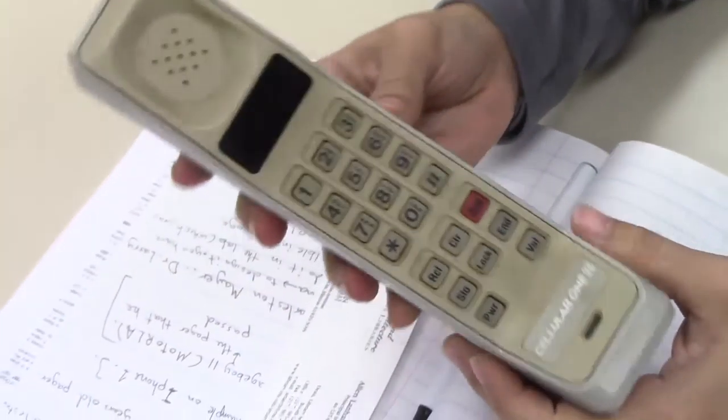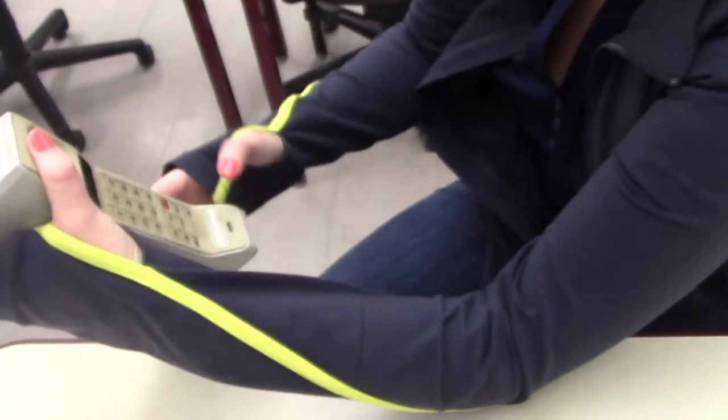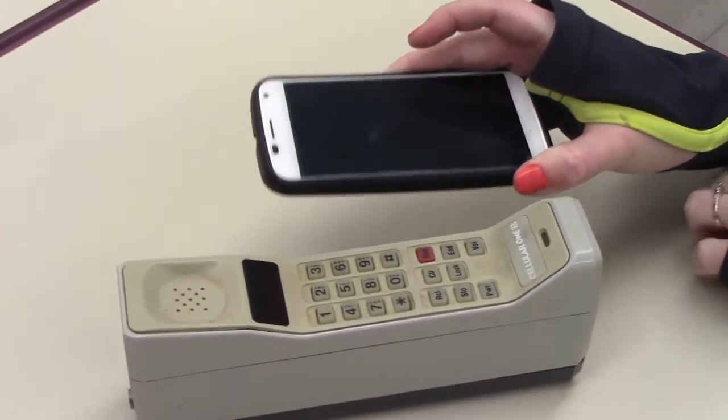It's not a 4G system or anything like that, but it would work on the analog cell system right now. Do you have a cell phone to put next to it? Well, I'm putting a cell phone next to it. Next to an iPhone? Yeah. I don't use an iPhone. It's not an iPhone? Okay. Very good.